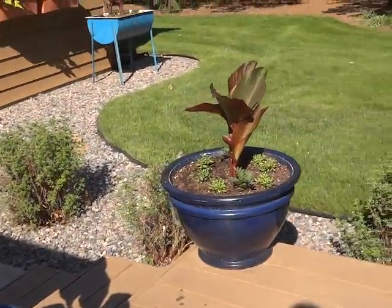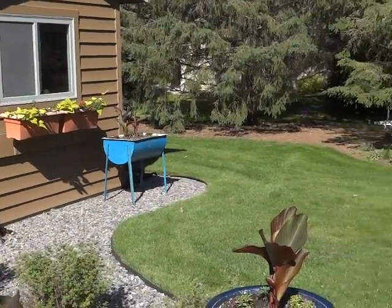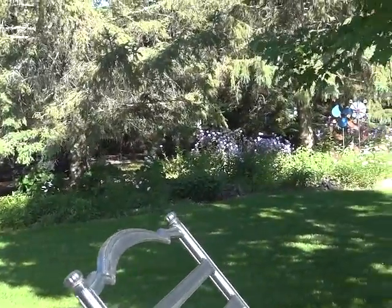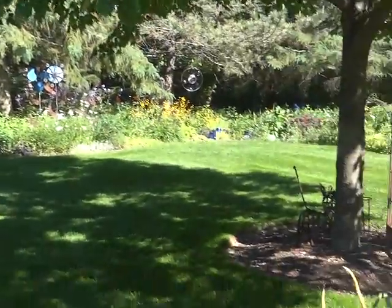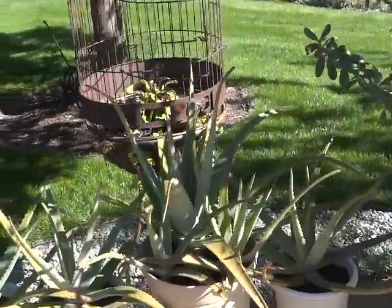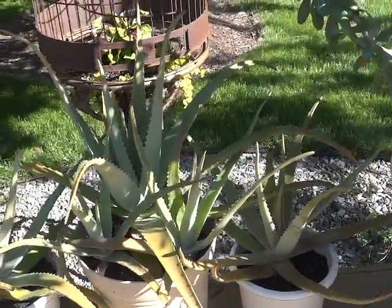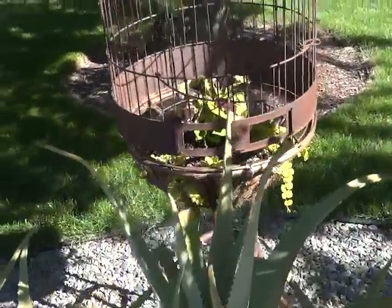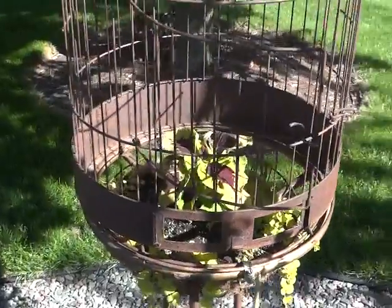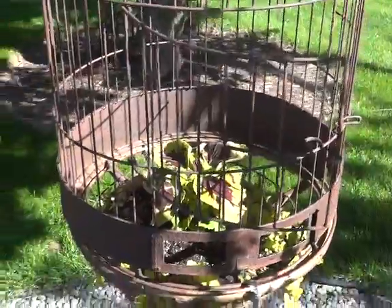Okay, where shall we start? Containers are sparse, but they always are here until July because I don't buy mature plants. I start from seed. Aloes, which I use at least a leaf weekly. Mostly on my skin, sometimes in my hair like a gel. I don't use products on my hair that aren't natural.